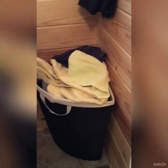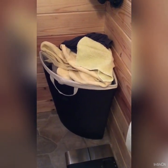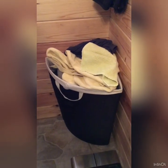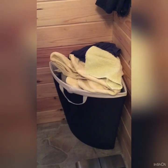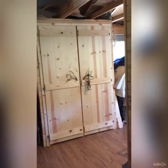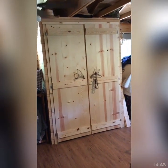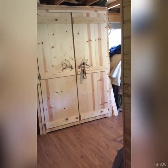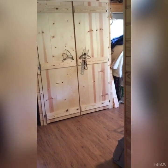Right behind the door, I found this neat little corner laundry hamper at Walmart for like 10 bucks, and it works perfect right there. And we store our coats and our shoes and a few guns in there. That's a quick little tour for y'all.